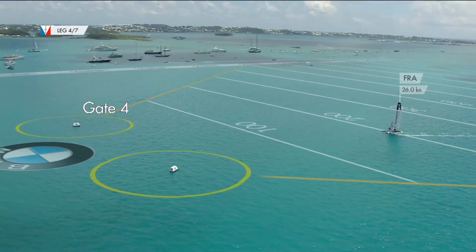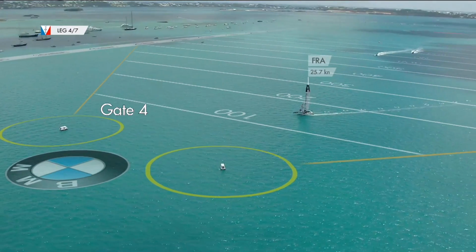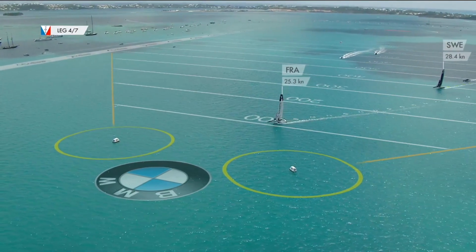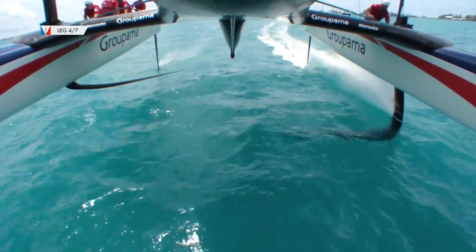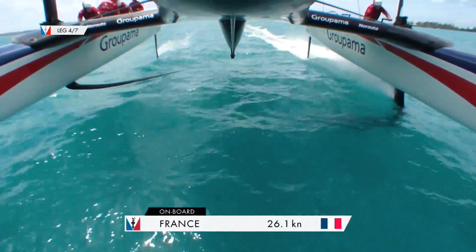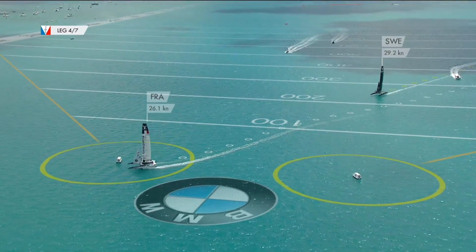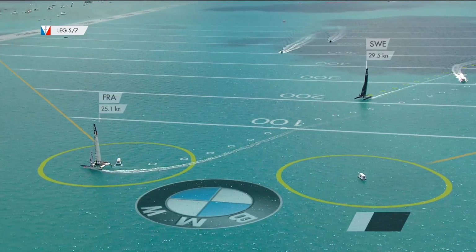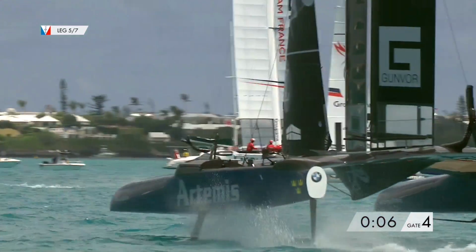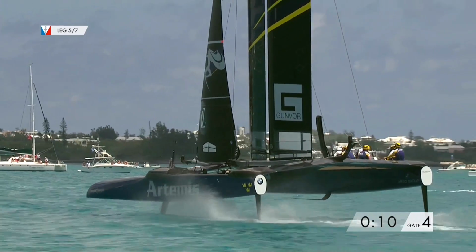But away go the French. They are flying towards gate 4, and dictating terms here this afternoon. Yeah, the little things, the ley lines, keeping it on the foils, going around the marks, is what's separating the solid players from maybe the not so solid players right now. And he said in his pre-race interview, they had a long debrief last night. Man, oh man, I want to know, what did they say in that debrief?